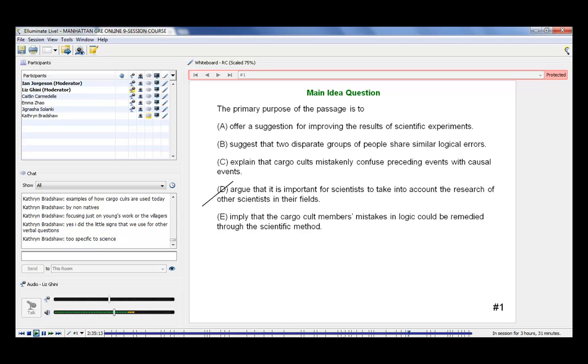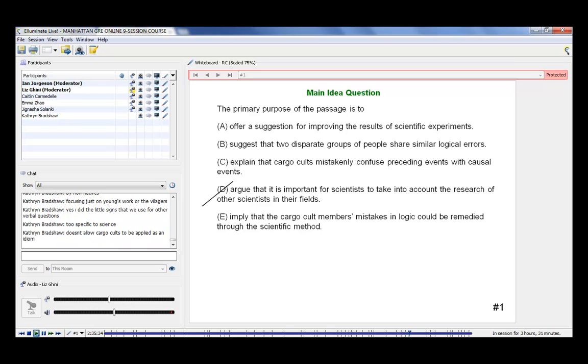Now the answer would never, never, never be E on an ETS test. Okay, and someone can tell me why. There's another reason. But what's wrong with E? Imply that cargo cults members' mistaken logic could be remedied through the scientific method. Yeah, it doesn't really talk about the cargo cult idiom, but what is this thing with the scientific method?